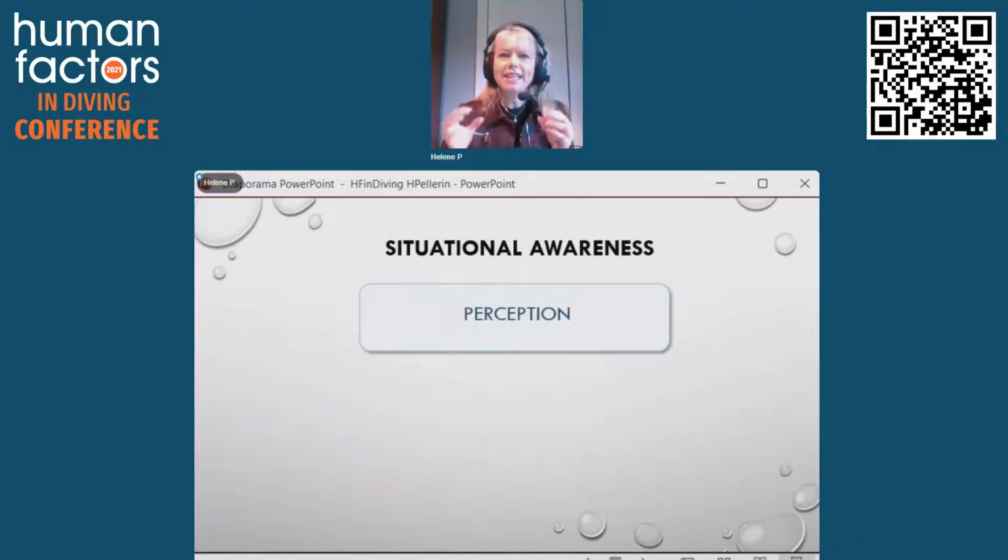The first level is perception. So we see, we hear, we feel the things in our environment. However, we must tell the new divers that we see what we are looking for. Our brain perceives a million things in our environment, but there's only a few that process to our consciousness. And what will process to the consciousness is what we are looking for, what can be more interesting, what can seem more dangerous. But we have to be aware that we don't perceive everything, and the new diver must be aware of that as well.